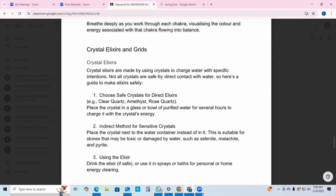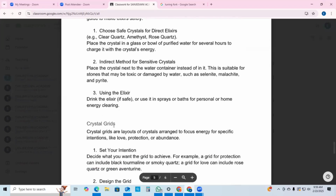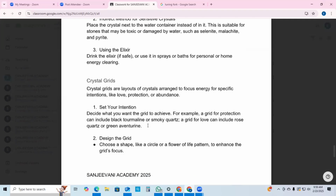Now, not all can be used for direct contact with water. So like I said, you put the container with the water over the crystal or around or near it to be able to charge it. So here you can use it for sprays, you can drink it, you can make it in teas, you can put it in baths. People do herbal baths and such, so you can add it to your herbal baths for energy clearing. So maybe Shalane could add some light on this one, which is crystal grids.